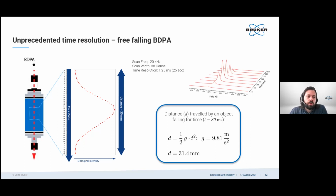And what we did in this experiment here is that we took a BDPA crystal and let it fall through the rapid scan resonator while constantly acquiring a rapid scan signal. And the experiment we ran was a field versus time experiment. The exciting and also new thing about this experiment is that the time delay between the slices here was 0. So you didn't lose any time in going from this slice to this slice.